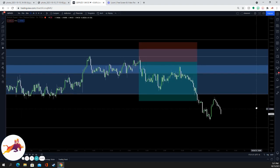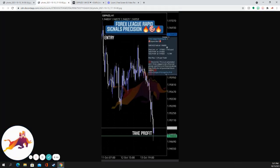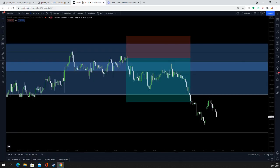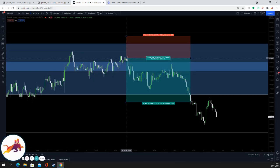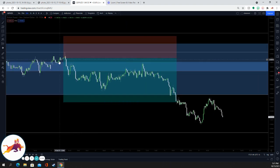Okay, let's zoom in on this a little bit. Let's go back to the parameters real quick. We sold at 1.968 and we're targeting 1.948. So we entered right about here. Saw some lower time frame confirmations in here. We had a little rising wedge action. Price action failed. We saw that. We got in a little bit early, but still good enough.